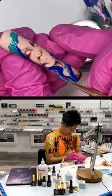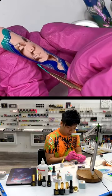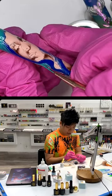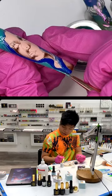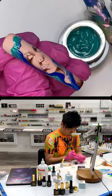Sorry, I'm asking this, but how much would you charge for this set? This set, I would say $350, including the face. If not the face, then $250.